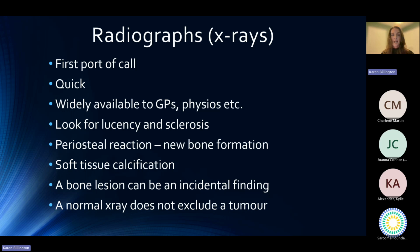The other thing that X-ray is excellent for is soft tissue calcification. We actually really struggle to see soft tissue calcification on MRI. So having an X-ray when we're reporting the MRI really helps us with narrowing down what we think the diagnosis might be, if it shows calcification.